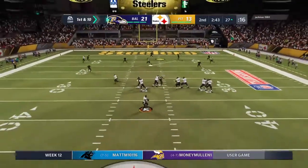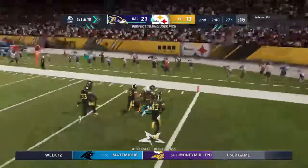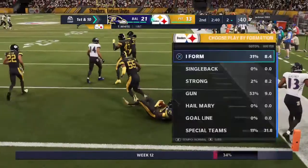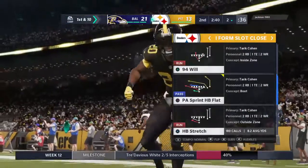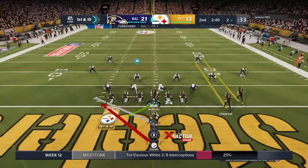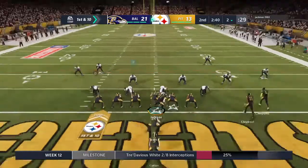They'll fake the give to Ingram. Now Jackson. Into double coverage, and it's intercepted. The all-pro corner, Tre'Davious White, picks it off. And a big turnover there as his guys will get the football back. The Pittsburgh offense at the line to start their next drive, at their own 2-yard line.